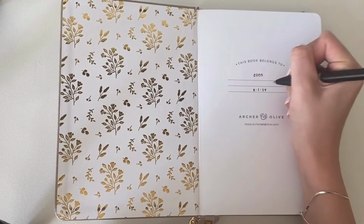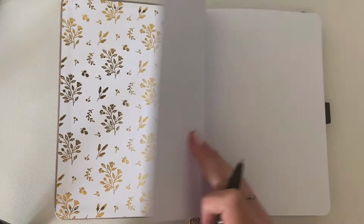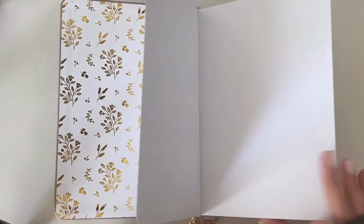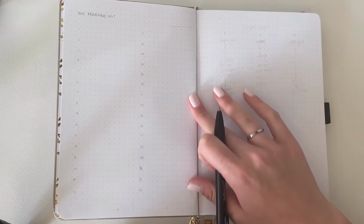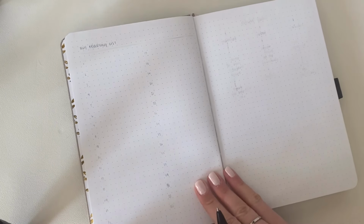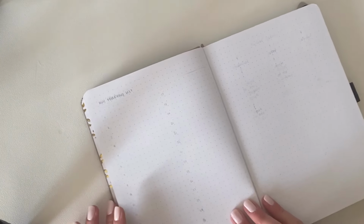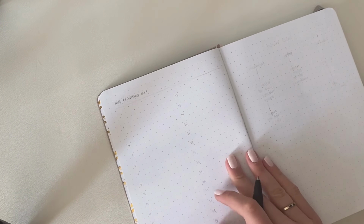I wanted to do something a little bit different than my standard setup just because I really want to get into journaling, like genuinely doing daily journal entries, because it's not something that I've been able to do in the past because I'm not super consistent, which is something that I've struggled with, is staying consistent in a bullet journal.